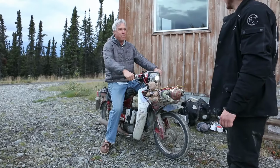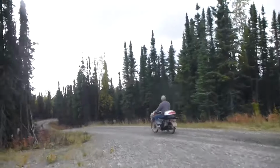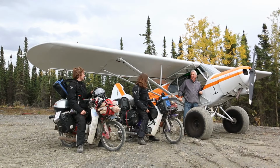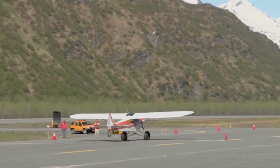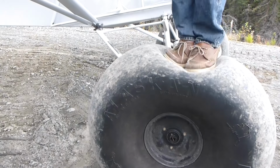So we called in at Bob's, who jumped at the chance to ride my Honda Super Cub, and on the second day he offered to take us up in his Piper Super Cub. And what a plane it is. It's a short takeoff and landing plane which has been specifically modified to take off in less than the length of a bus and land within two lengths. And the balloon tyres run at just 2.5 PSI to allow it to land anywhere.